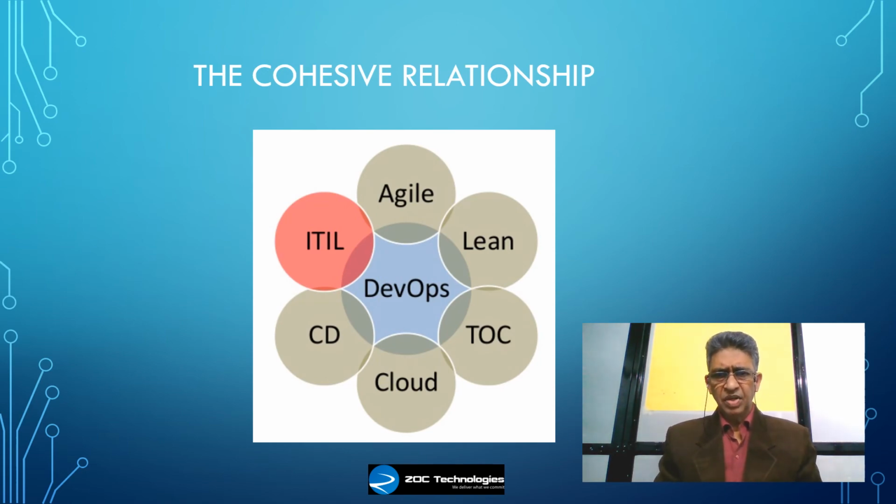So, if you look at this cohesive relationship, DevOps always is at the center. Because as I said earlier, you have development, you have transition, and you have the operations. And over here, you can see this cohesive relationship where ITIL takes bits and pieces, the guidance from Agile, Lean, TOC. TOC is nothing but the theory of constraints where you find out the weakest link. Cloud computing, CD, continuous delivery. Here, the main part is automating the processes. People are advised to automate it by using a certain tool. It can be an RPA tool as well. So this is how it works in cohesion with different terminologies, with different technologies, and with different frameworks.